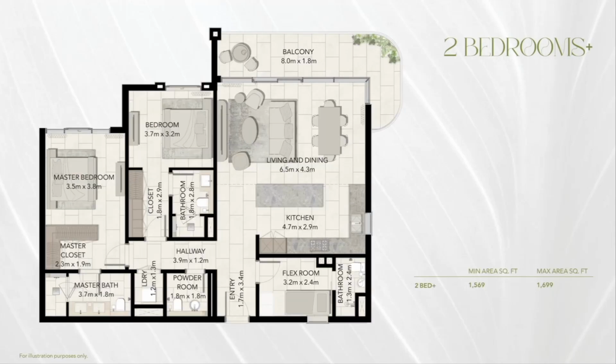We also offer a 2 bedroom plus, where again, similar to the 2 bedroom, the 2 bedrooms have walk-in closets as well as an ensuite bathroom, fairly generous living areas, as well as a window that opens up to the kitchen. But what's special about this unit specifically is the flex room. Here, we've provided a little bit more space as well as a window for the flex room.